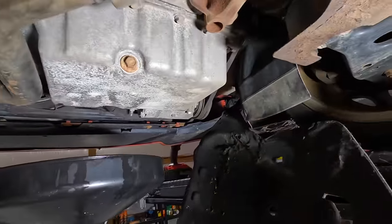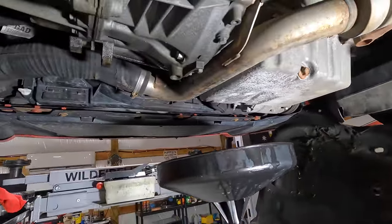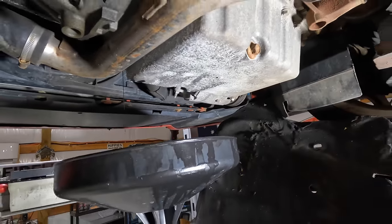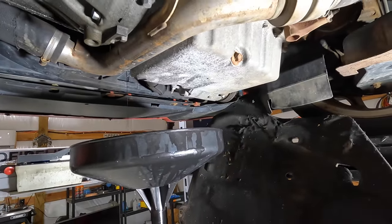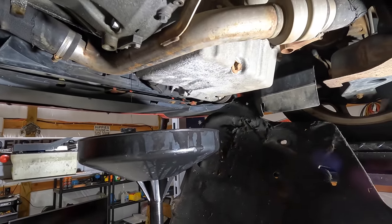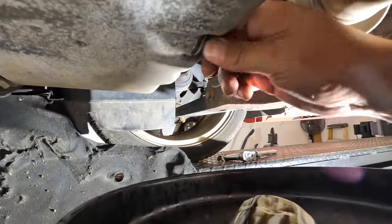The engine is completely sealed. Doesn't look like it's leaking anything either. Very nice. Let's get this oil changed, guys. I can't wait to get this drain plug off. Let's see how bad the stuff coming out of that looks. I'm excited, sort of. Not really. All right, are we ready to see how this looks?